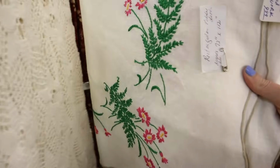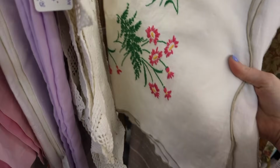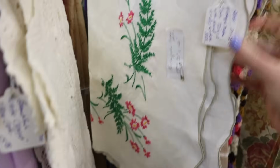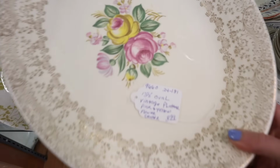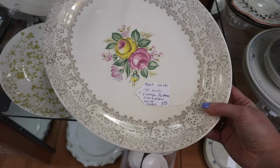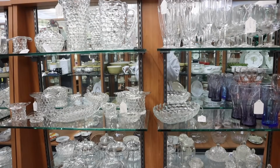I loved this. I believe it was a tablecloth with the floral. I just wanted to bring all of this home, but I tried to be really selective. I only wanted to bring pieces home on this day that I for sure had a spot for, but I love this oval platter with the floral, so pretty for spring. And I'm just gonna let the music play so that you can enjoy seeing all the other pretty pieces that they had out.